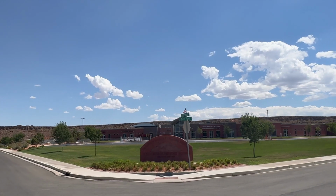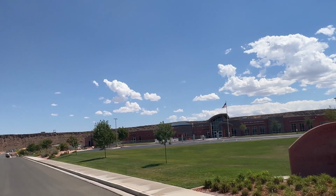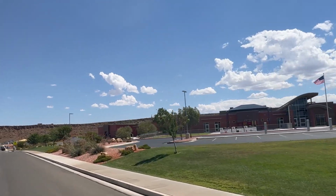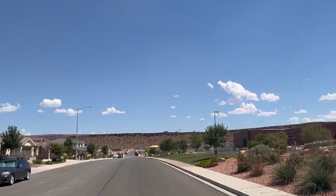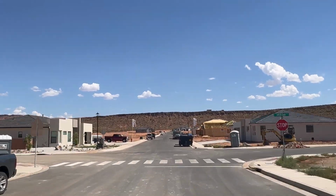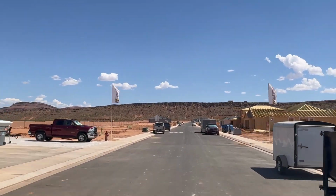It's called Maple Meadows. We're going to pass the elementary school right here. This is right outside of Webb Acres, actually. This school is called South Mesa Elementary School. It's K through 5, and it's a top-rated elementary school here in St. George. But what we're going to do is let's go down to Maple Meadows, which is a brand new Ence subdivision that they're building right now.